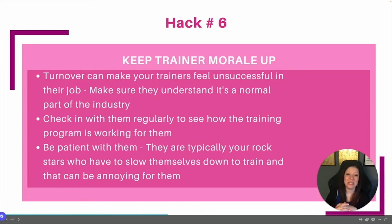And then they're going to beat themselves up about it. So it's your job to make sure that they understand that is a normal part of the industry. Not everybody is a rock star, and some people have better skills than others, and that's okay. And so they have to understand that all they can do is their best, right? They can't force the other people to be something that they're not.